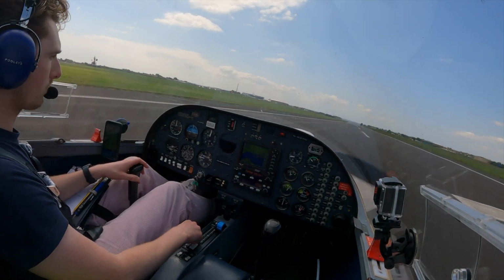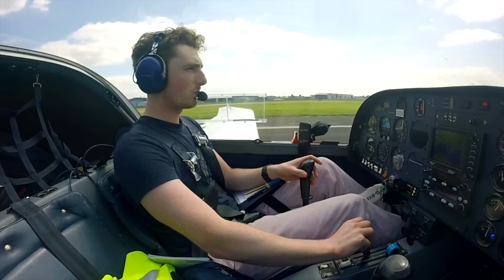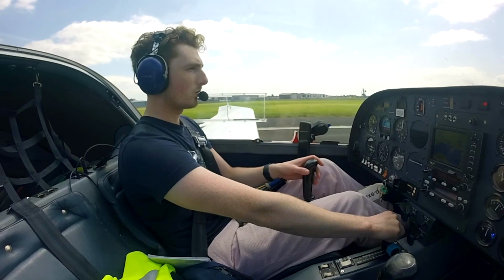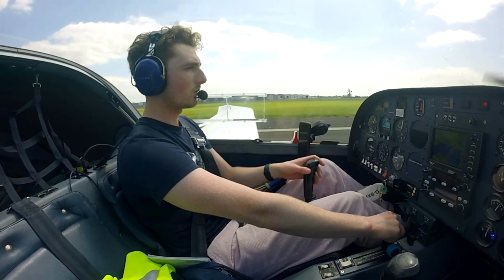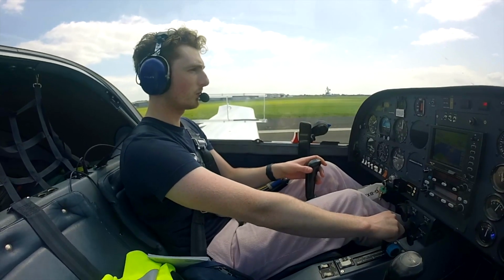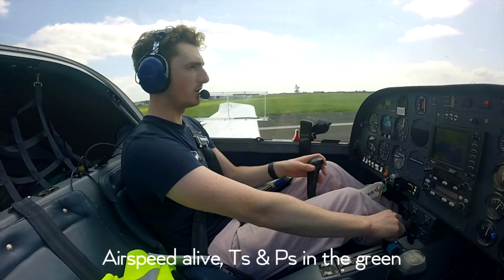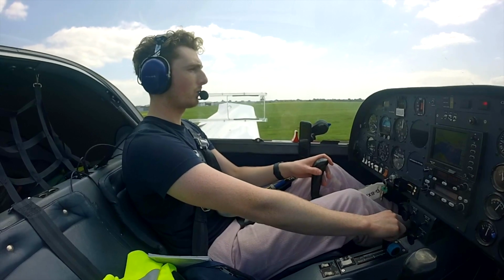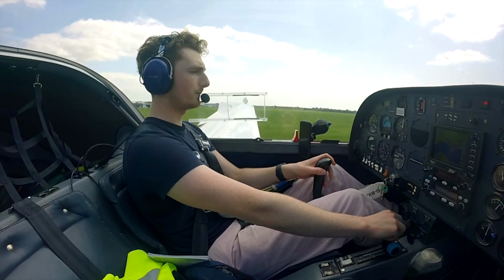As I said in the opening, taking off from this runway is pretty cool. Wilco. Airspeed alive, keep green. Lift off. 60. And what made it even more special is that my instructor was actually up in the area with another student.